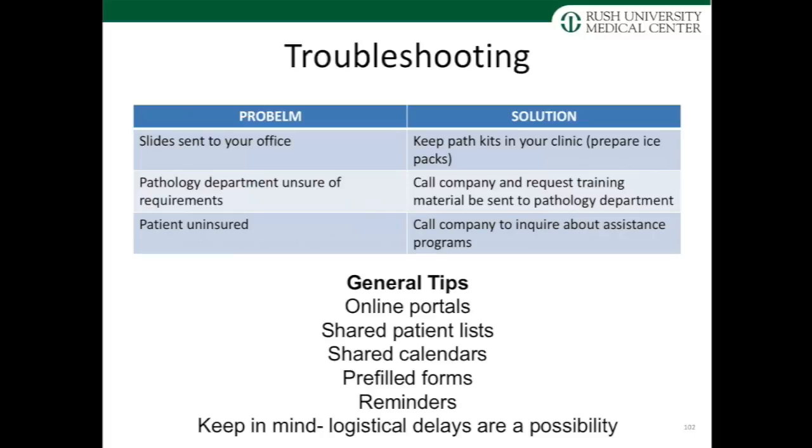If your patient's uninsured, most of these companies, I think with the exception of one, have a lot of resources where they can help patients pay for these tests. So use all of the online portals that are available to you. You can use shared patient lists.